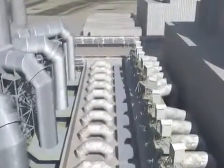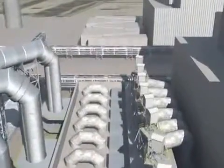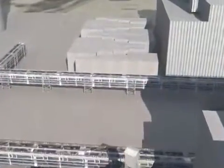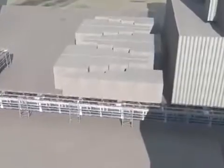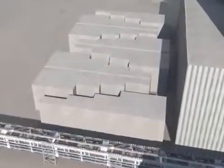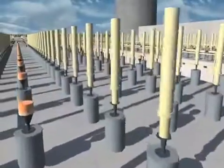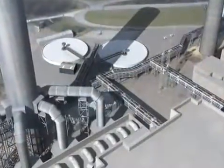Precipitators are another method of extracting coal ash, also called fly ash, which can be recycled or deposited in landfills. This mechanical process extracts fly ash left over from the combustion process. These poles, called rappers, shake fly ash from a vibrating wire.